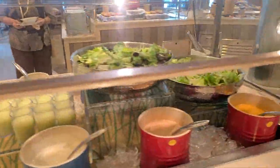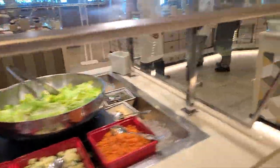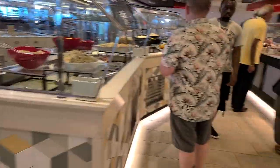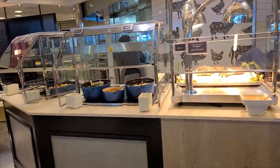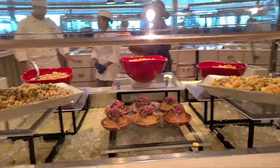This says breakfast deli, but it's really just a salad bar when it's not breakfast. They have lots and lots of delicious stuff. They had sauteed chicken breast or something like that. It was really, really good. I really liked it. There's a lot of stuff in here that I just didn't try. I actually ate a lot less on this cruise than I thought I would.